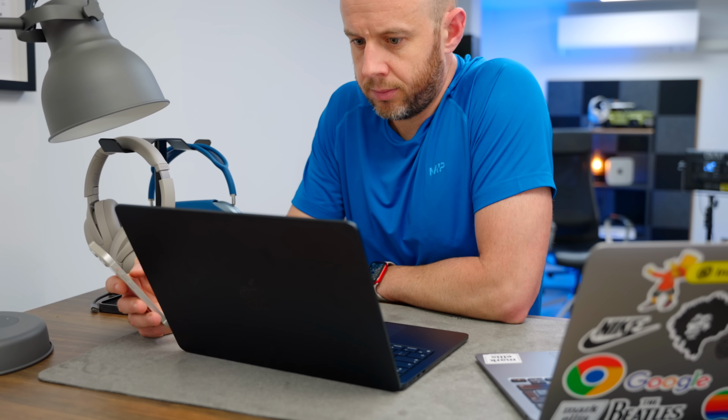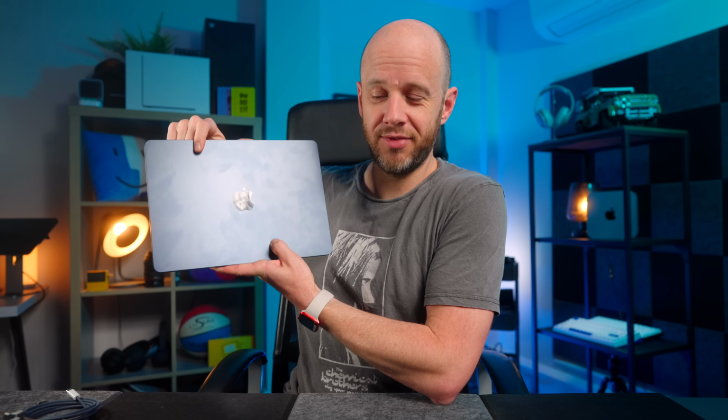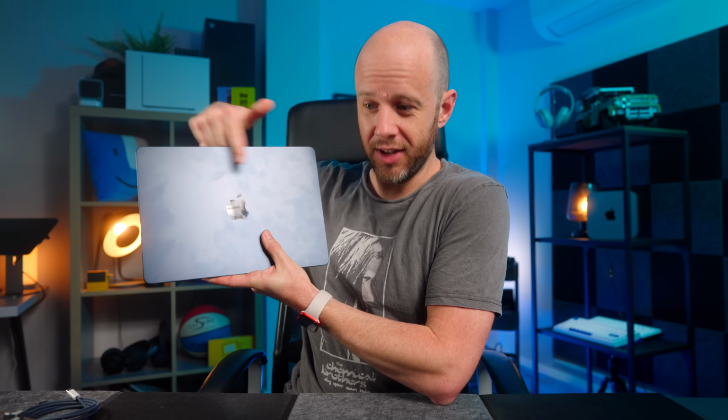It's basically black, let's be honest. And it's lovely when you first get it out of the box. This is really worth bearing in mind if you're thinking about getting the Midnight version. And you've probably seen already on this video, the big issue we have here is fingerprints. As soon as you pick this thing up and start using it, this happens.